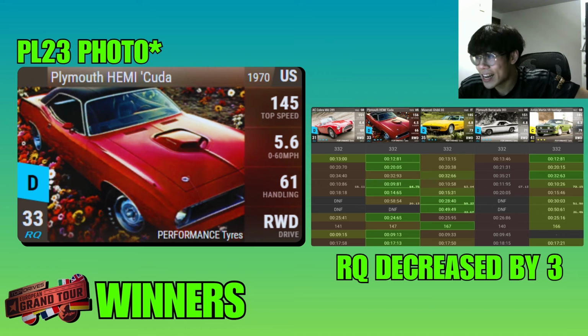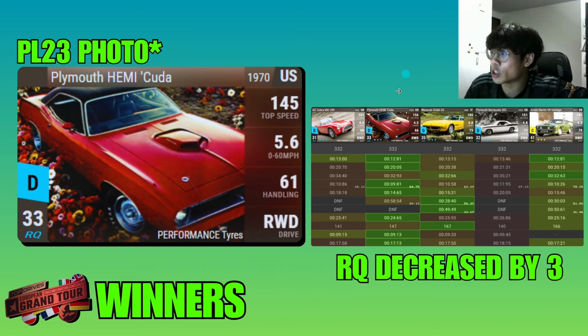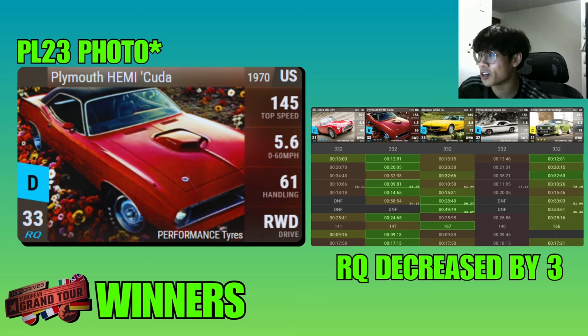This didn't get any stat changes, but it got an RQ decrease. The Platinum Hemi Cuda was already a fantastic car to use, and now it's even more of a bargain. It used to be RQ 36, now it's a 33, and it's ridiculous. The fact that it's able to trade blows with an RQ 41 Aston Martin V8 Vantage and be that much cheaper is insane. I do not know why the Hemi Cuda has gone down to 33. It really makes no sense to me whatsoever.